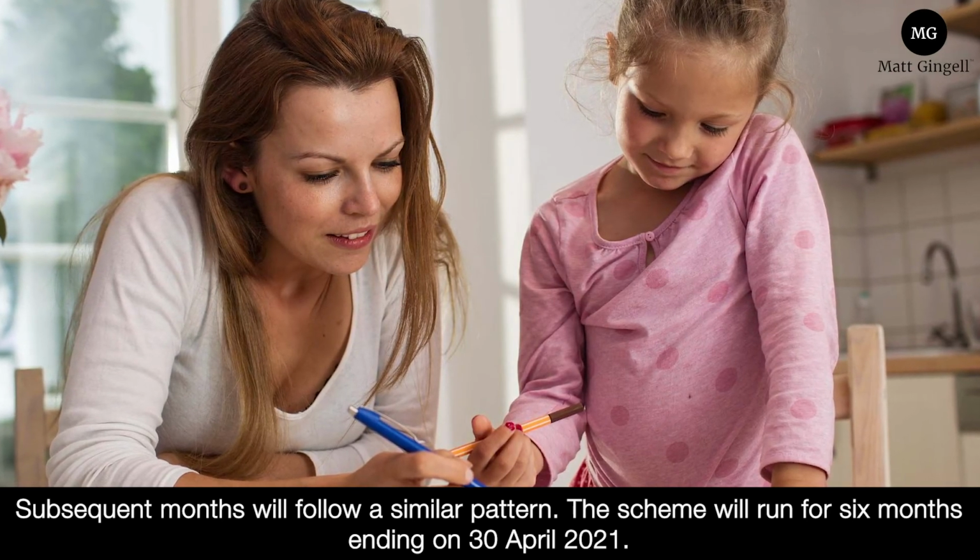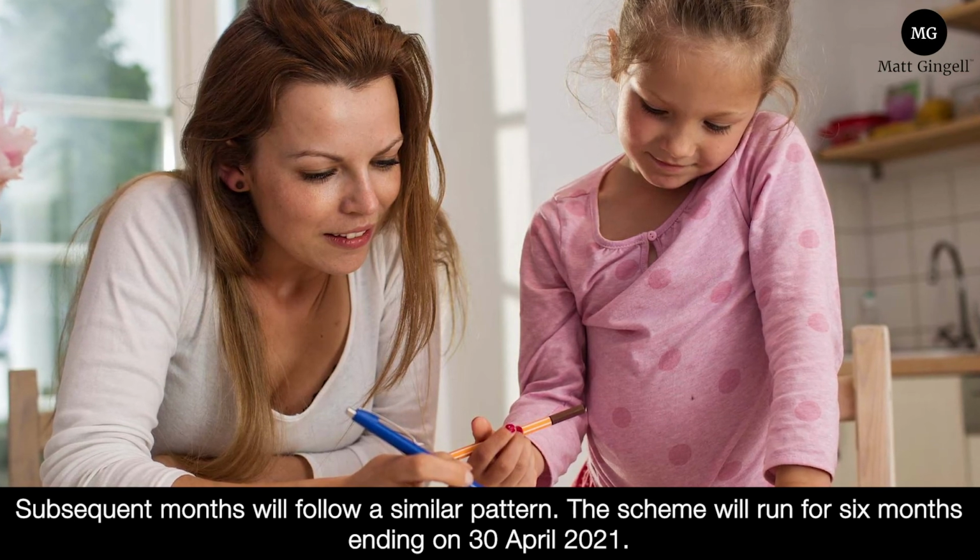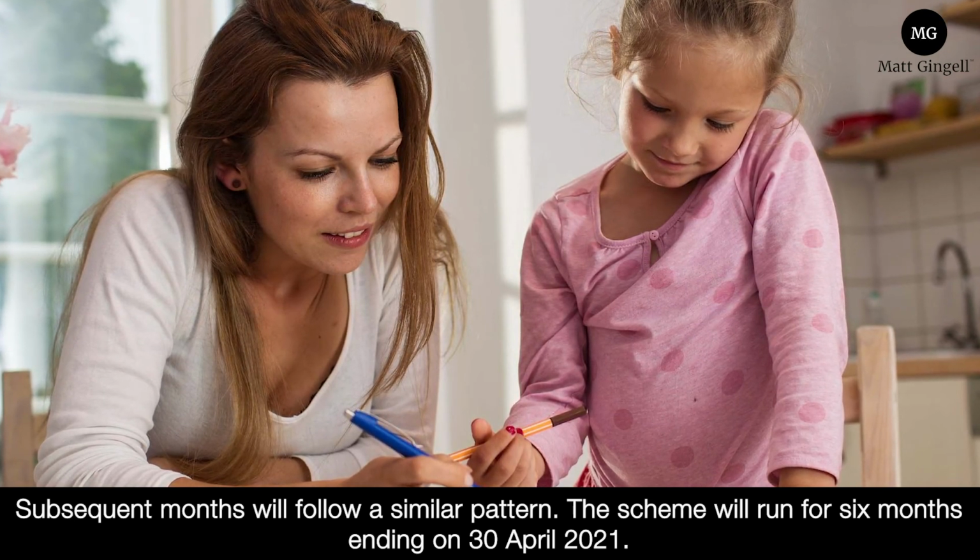The scheme will run for 6 months, ending on the 30th of April 2021.